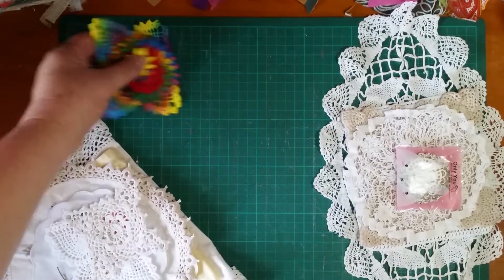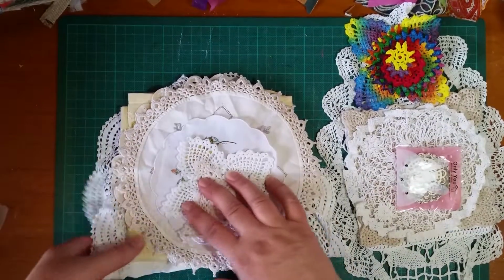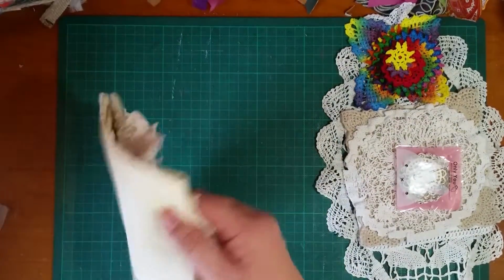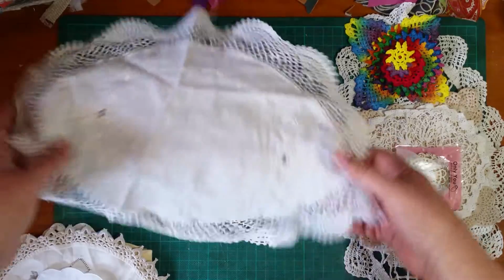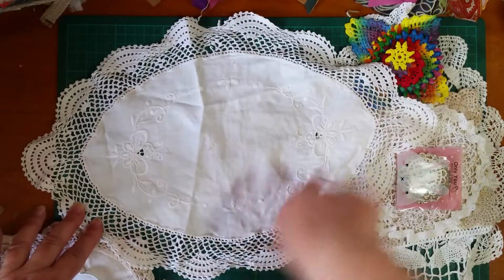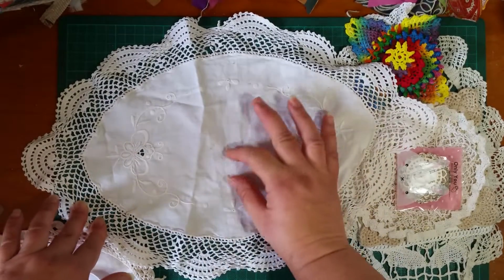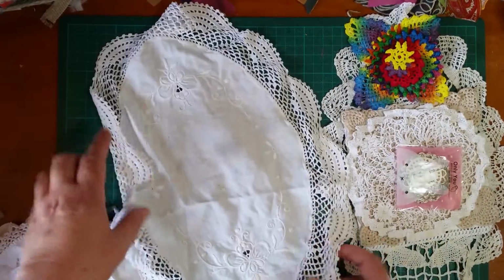Now I've also put in some doilies. So let me start from the bottom, the biggest one as well. There's this one. This is quite large. So it's crocheted around the edge and it's, you know, fabric cotton in the middle. Oh, there is a little ding there and there, but that's okay. You're going to chop it up anyway. And look, some pretty flowers all around it. Okay, so there's that guy.